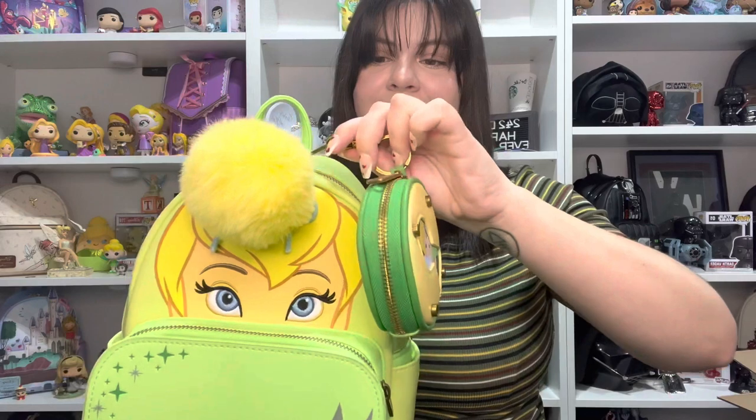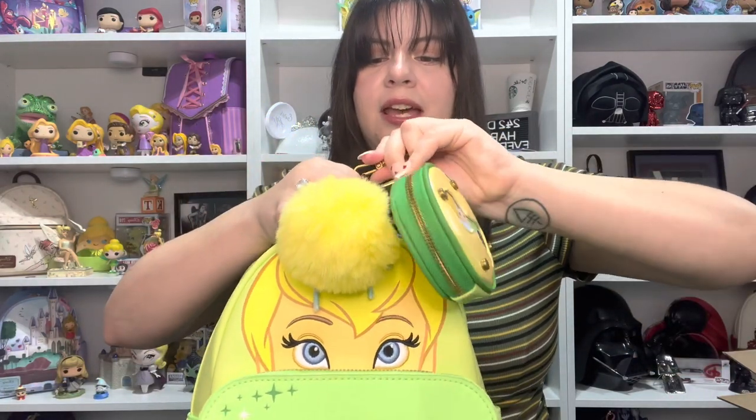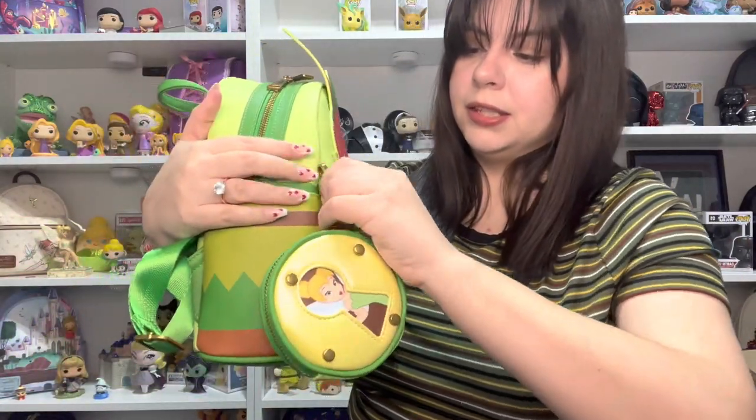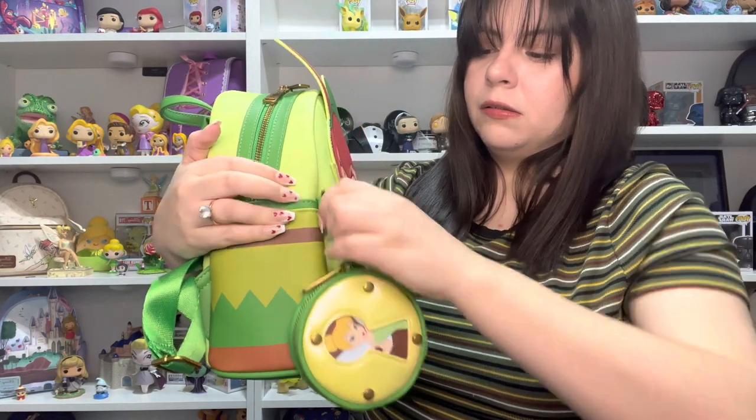But I think that's so cute, that I can just take it off and maybe put it on other Loungeflies. This is a unique idea. I think this is the first time that I've ever seen this in a Loungefly. Correct me if I'm wrong, but this is the first one I've seen that has it. Now let's see if it's easier to put it back on here.